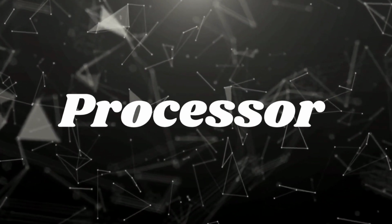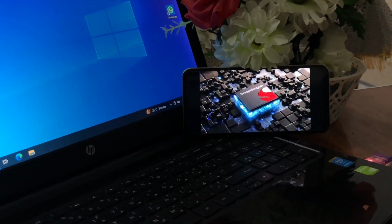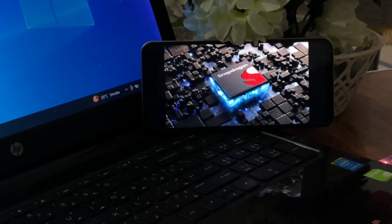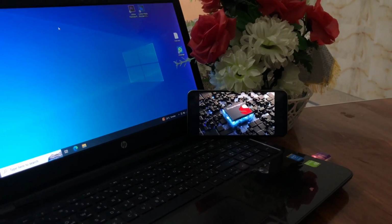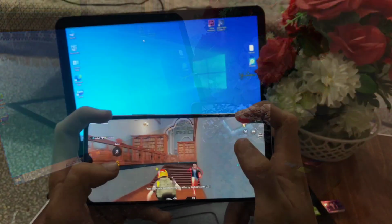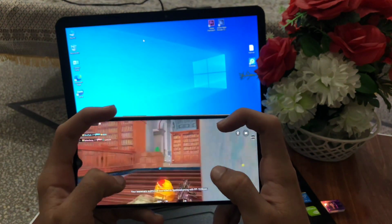Now let's move towards the performance. This smartphone comes with Snapdragon 680, which is a 4G chipset and provides decent performance on day-to-day usage. PUBG can run with ultra settings on this device and the same is the case with Call of Duty. The chipset is 10 nanometer and also provides a good gaming experience.